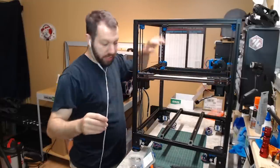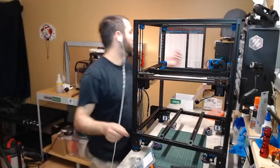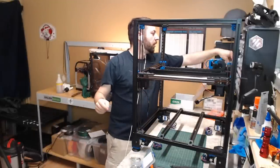Okay, so to attach the end, you literally just need an M3 T-nut and screw it down.